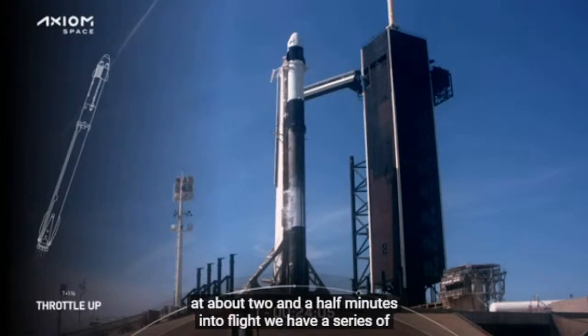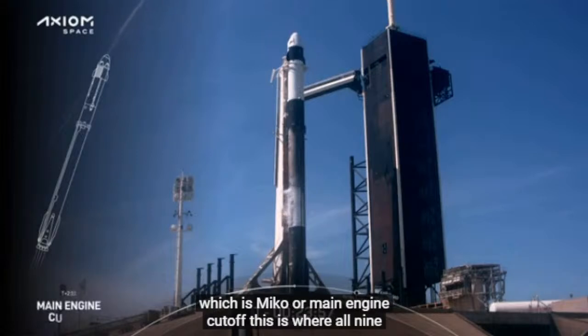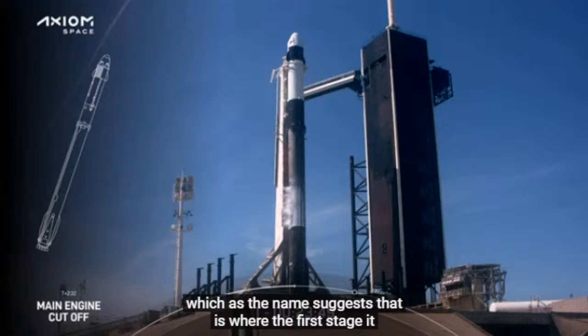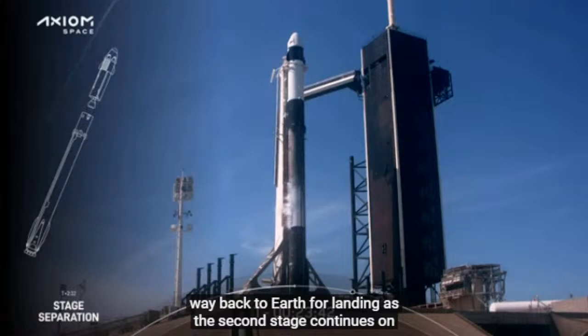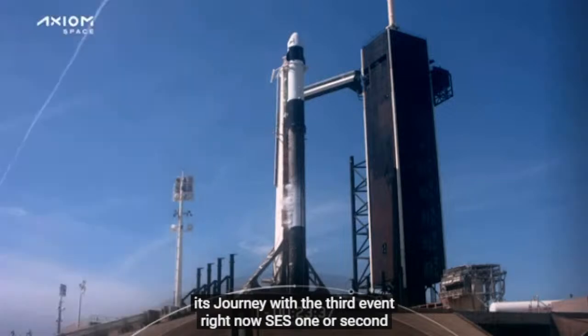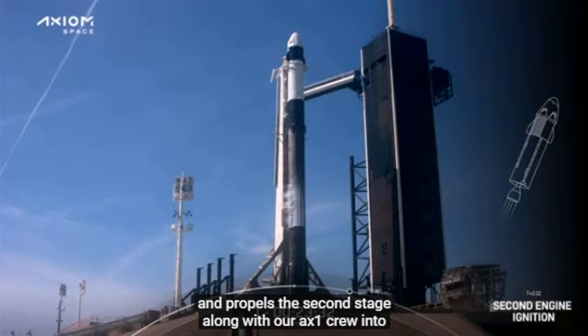From there, at about 2.5 minutes into flight, we have a series of 3 events that happen in rapid succession. The first of which is MECO, or main engine cutoff. This is where all 9 Merlin engines shut off in preparation for stage separation, which, as the name suggests, is where the first stage detaches from the second stage, with the first stage making its way back to Earth for landing as the second stage continues on its journey with the third event. Now SES-1, or Second Engine Start 1, is where the Merlin vacuum engine lights up and propels the second stage, along with our AX-1 crew, into orbit.